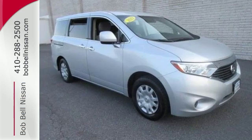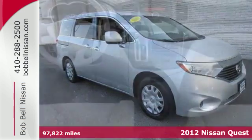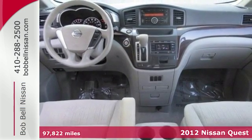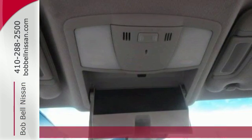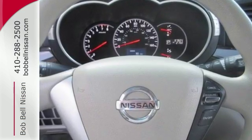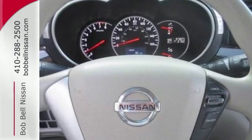Here's a 2012 Nissan Quest. You'll be impressed and surprised by the sports car performance this minivan offers. Along with being sporty, it comes with a long list of family-friendly amenities, such as 7-passenger seating, steering wheel cruise controls, and a CD changer.